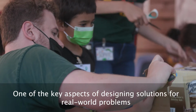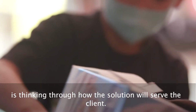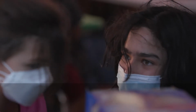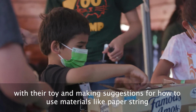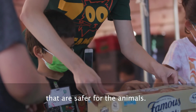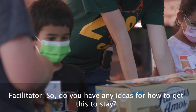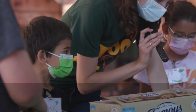One of the key aspects of designing solutions for real-world problems is thinking through how the solution will serve the client. Here we see educators asking youth to think about how the animals will interact with their toy and making suggestions for how to use materials like paper string that are safer for the animals. So, do you have any ideas of how we might get this to stay? With string, I can use it.